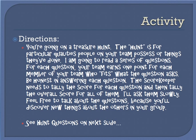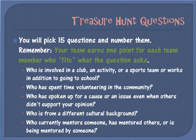I'll ask them slowly. Feel free to talk about the questions because you'll discover new things about others in your group that you might not have known before. So let's go ahead and take a look at what those questions are, because basically in this activity, the questions would come out on a worksheet and you'd go through the questions. So you will pick 15 of them and number them. And remember, your team earns 1 point for each team member who fits with the question asked.